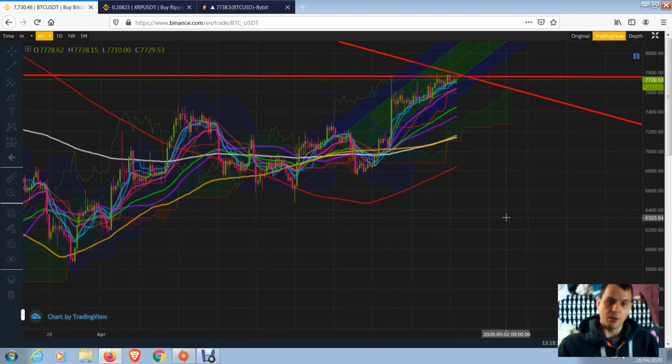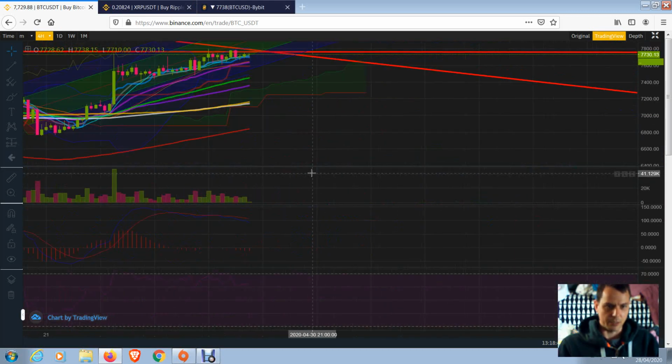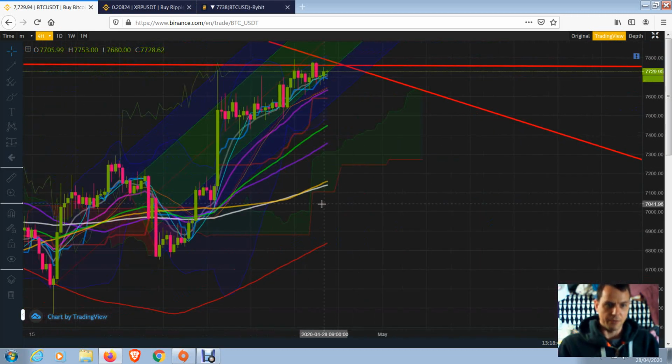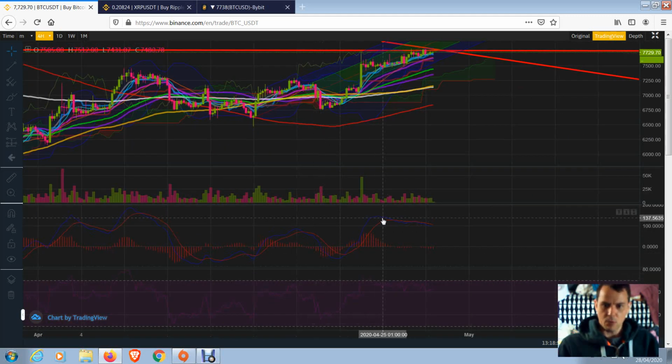So let's go to Bitcoin then. Let's have a look at what's going on. So the 4-hourly chart is the way I'll be trading this one really, for the moment anyway. And what I'm looking at first of all is MACD, quite high up with a bit of a bearish divergence slope on it. It's not in the negative territory, so that's not a problem. But we do have bearish divergence on the RSI.